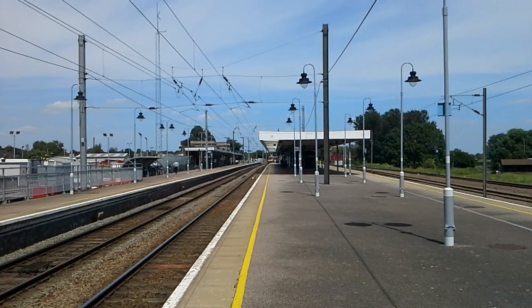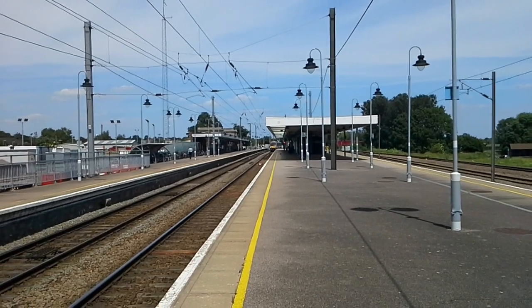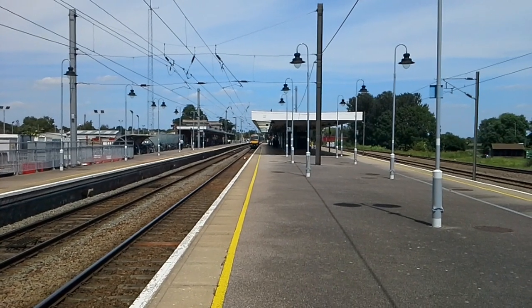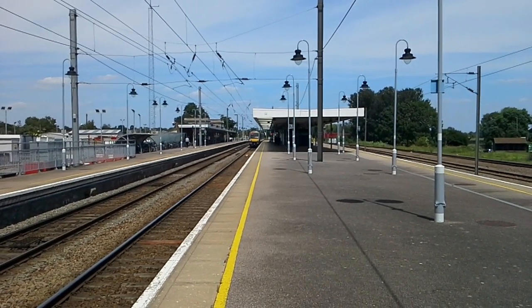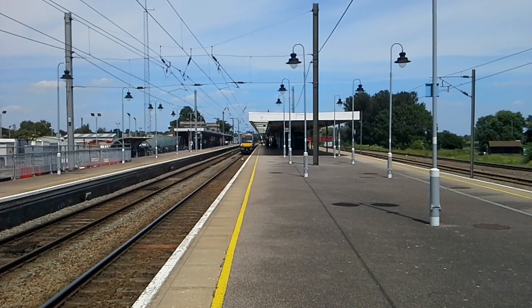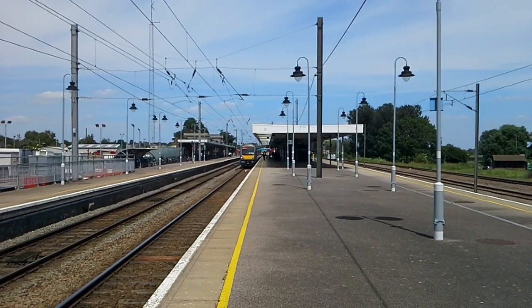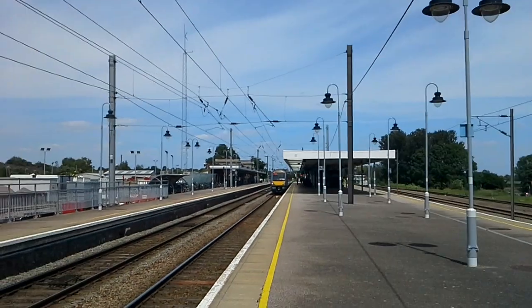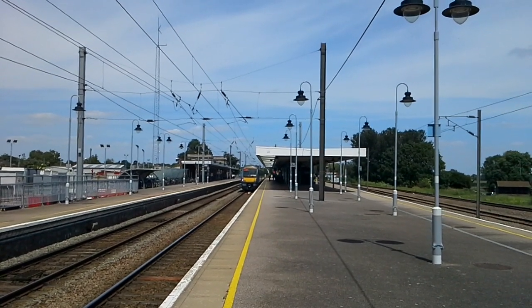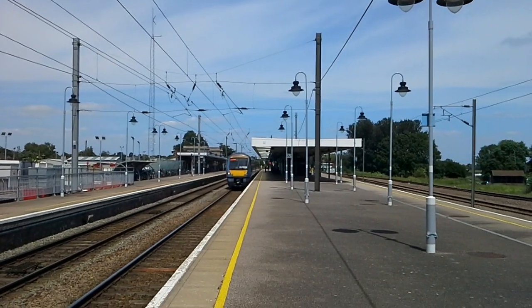Now pulling in is the 1339 Greater Anglia service to Cambridge. Now departing is the Greater Anglia service off to Cambridge. 170205.